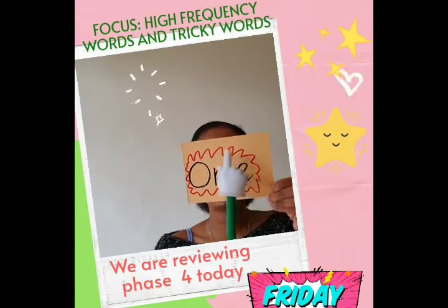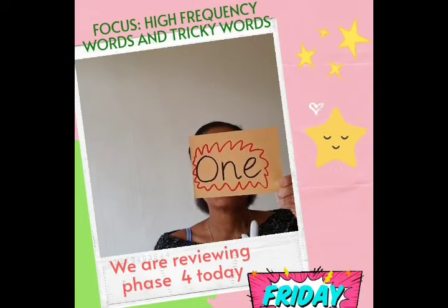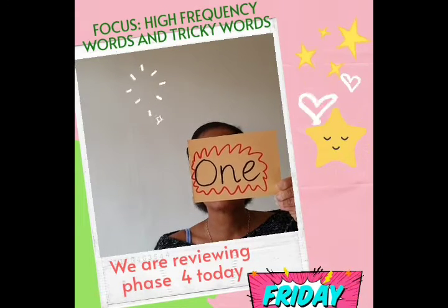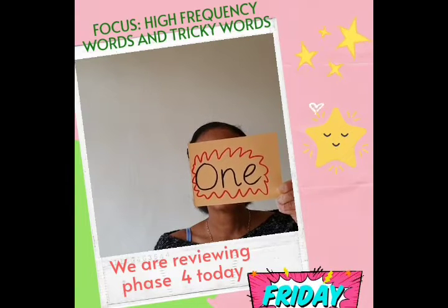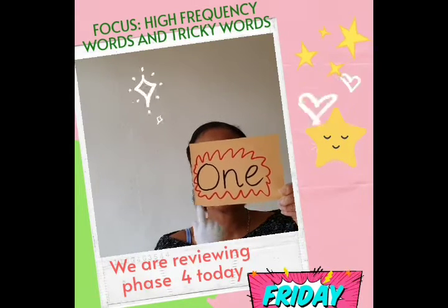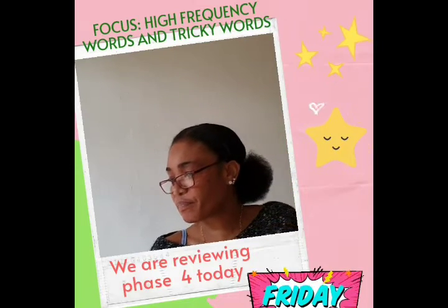So I've put a zigzag all the way around the word because all of the letters in one are tricky. The first letter in one sounds like a W. The second letter sounds like a "u" and the last letter in one sounds like a N. So all of these letters are tricky letters.